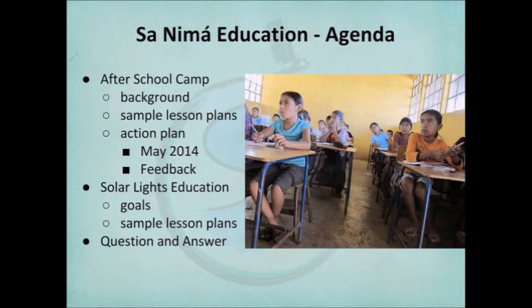For today's design review, we'll start off talking about what we do with these after-school camps. We'll give you a little bit of insight into how we plan these lessons and our plan for upcoming years. After that, we'll go into a little bit about our engineering project, which is the solar lights education, what we hope to achieve with these solar lights, and a couple of examples for how we might implement these solar lights into our education component. And we'd like to keep in mind that we will have a little question and answer session at the end, so if you could give us some feedback about effective mechanisms for our feedback in the education component.